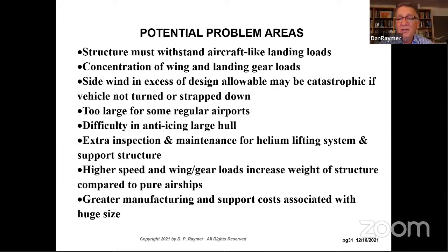You have to worry about side wind. So you have to basically design it to withstand a certain side wind, and I'll talk about that. You don't normally worry about a big commercial airliner, a Boeing 747 sitting there. You don't worry if you get a 40-knot side wind, big deal. A 100-knot side wind wouldn't hurt it, let alone a 40-knot side wind. But for something like this, yeah, you have to worry about that.